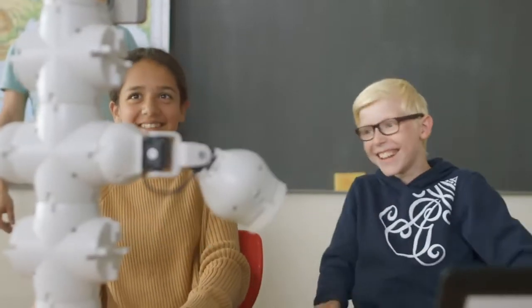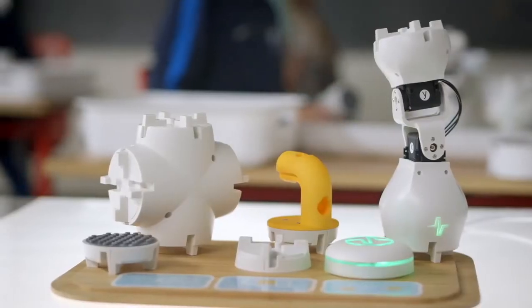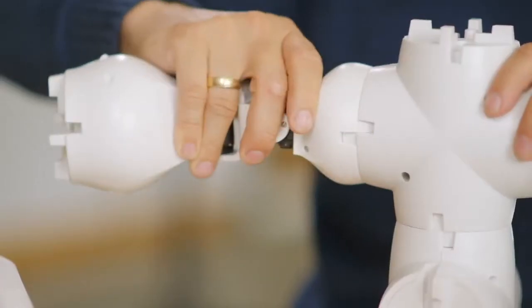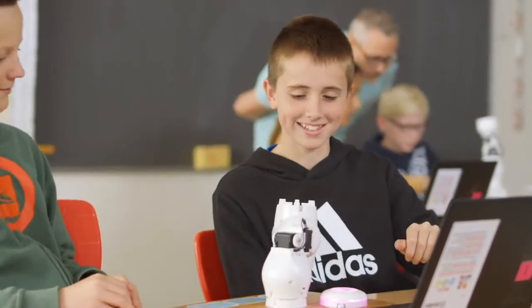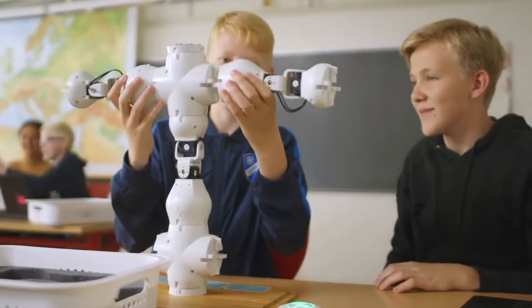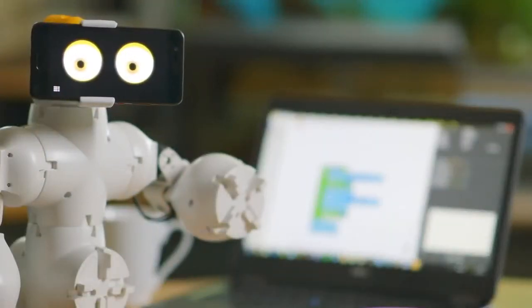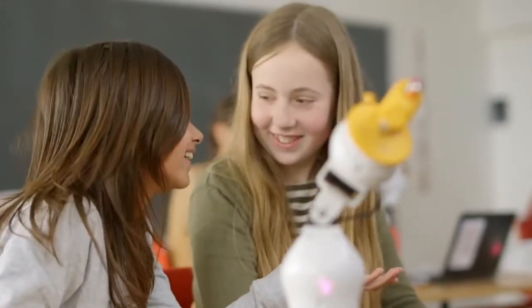Anyone from 8 years of age and up can learn to build and program Fable robots. The Fable system is made from robust, easy-to-use modules that students can assemble in seconds. Students learn to code using simple Blockly or advanced text programming with a PC or tablet. Fable can also be used to teach math, physics, innovation, to help students learn to create and master technology.